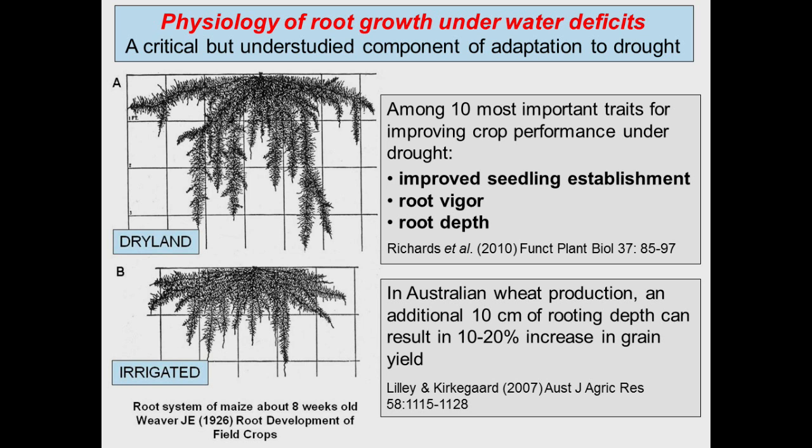My colleague Richard Richards, who spoke here at our IPG symposium last year from Australia, in a review article he wrote, listed what he viewed as the 10 most important components of plant adaptation to drought, and three of those involve the root system, what I'm going to be talking about today.